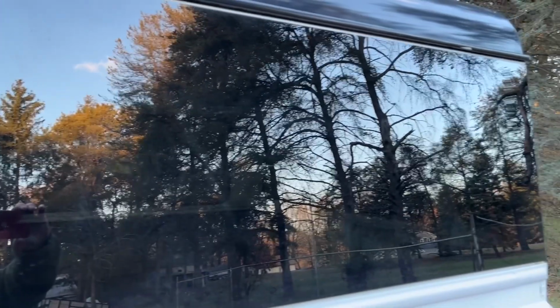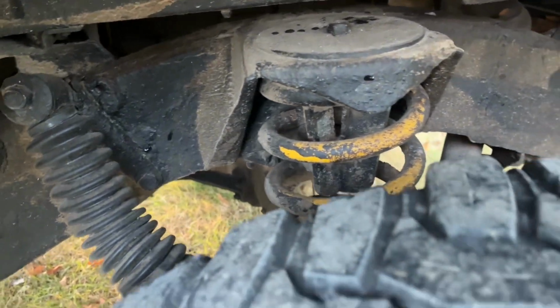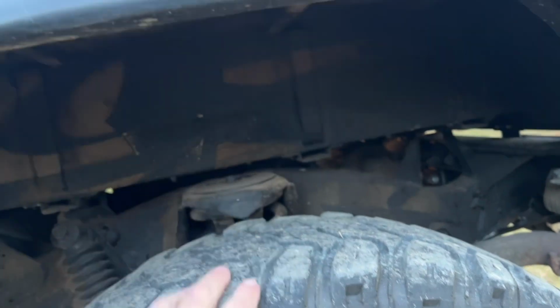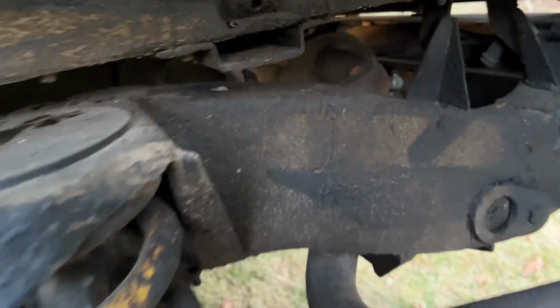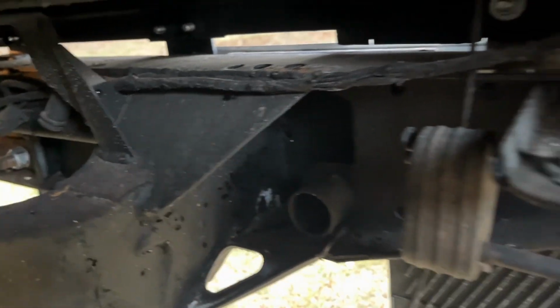Moving along to the back, we do have a nice little set of panoramic glass, which gives you a nice view out of the back. It's a pretty decent setup. Kind of cool looking, goes with the black roof. Again, wheel arches, oversized tires, aftermarket suspension and springs. Of course, it does have a lift on it, probably about 2 to 3 inches. Chassis, the rear cross member has been replaced and it is in fantastic shape.